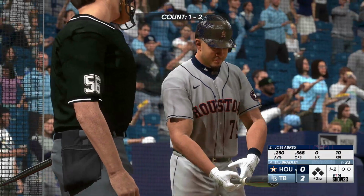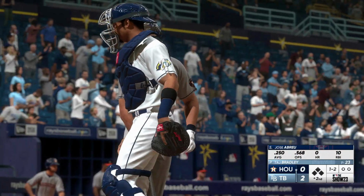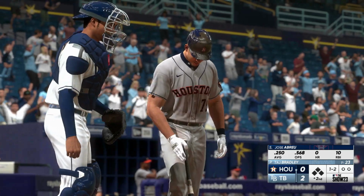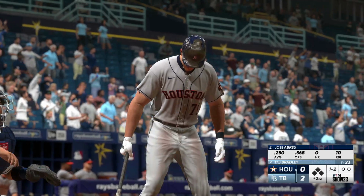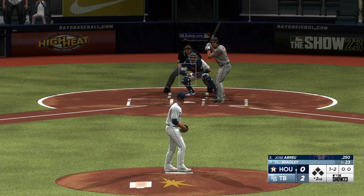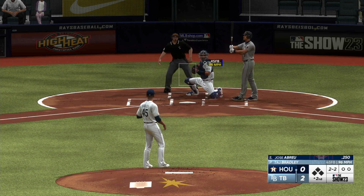Back now in Tampa Bay, top of the second, and stepping in for the Astros, Jose Abreu. Well, after putting up a nice inning on offense, got some runs across, this is where you look for the starter to go out there and have a shutdown inning. Don't give that other team any hope. You just hope that he can get through this inning, get the bats back up there while they're hot.